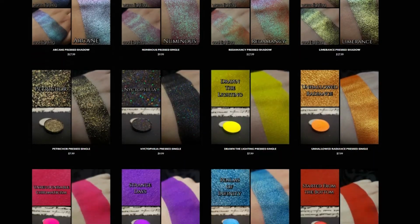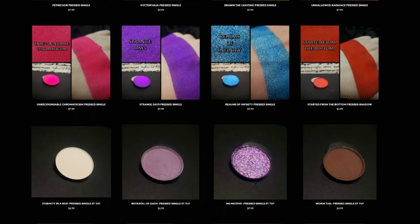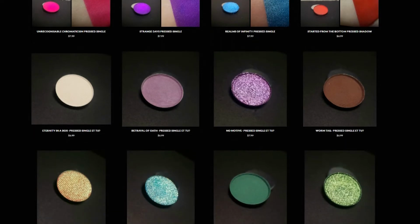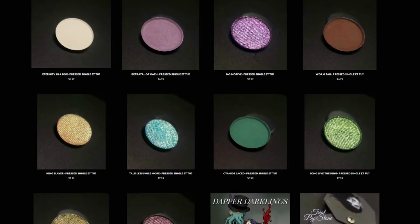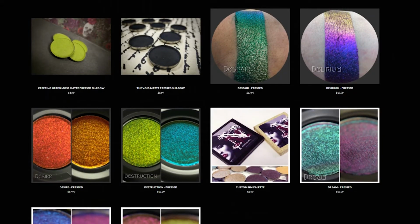Then they improved the formulas, improved the press quality, and then started actually making single pressed eyeshadows that you can buy. Now, depending on the shade that you want, prices may vary between $6.99 and $17.99. This all depends on the shade, the formula, and the type of eyeshadow.